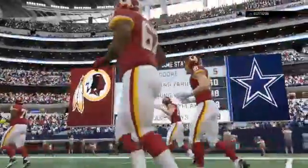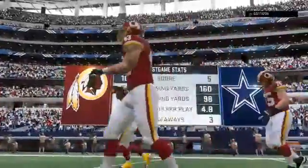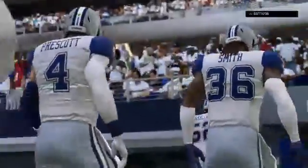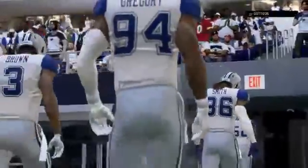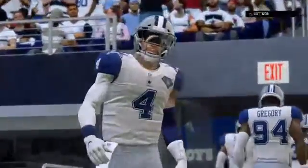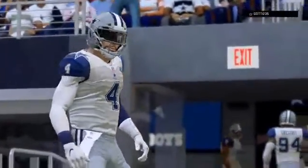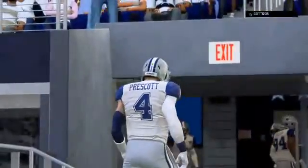So for the Redskins, they'll finish the first half of the schedule dead even at 4-4. And they will head back home next week. Meanwhile, for the Cowboys, they drop back to .500 now at 4 up and 4 down. And they'll look to get back in the winning column next week as they head to Philly to face off with the Eagles.